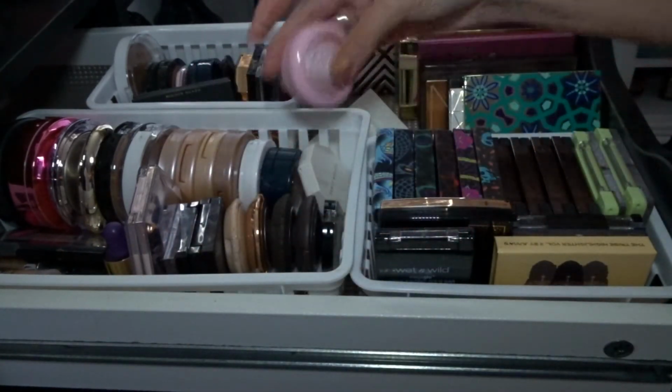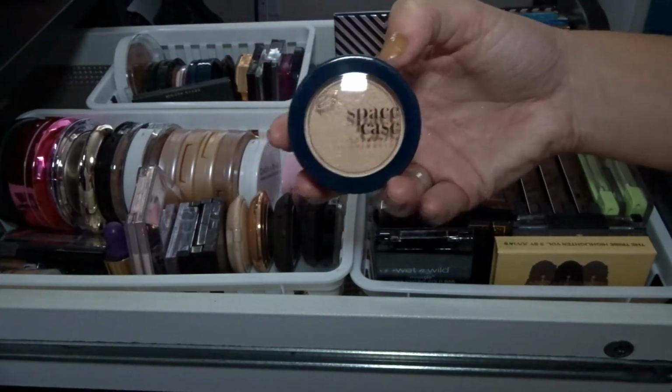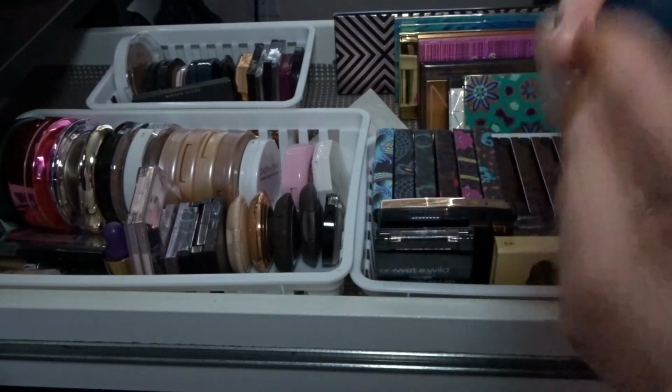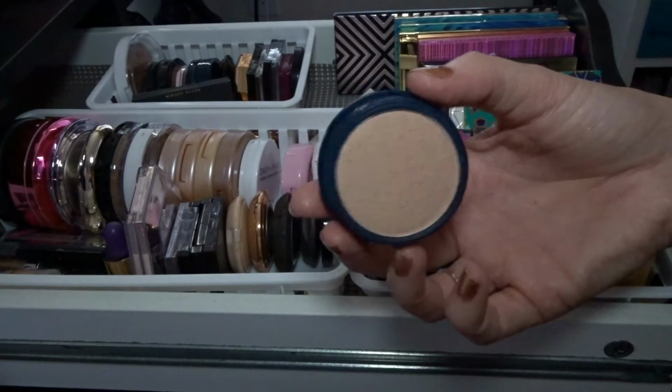I got this one in an Ipsy bag. A lot of these I got in an Ipsy bag. I got this one in an Ipsy bag. This is Space Case, Seen from Space. That's a tongue twister.